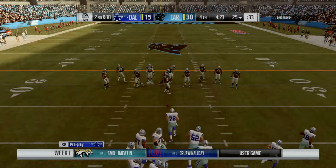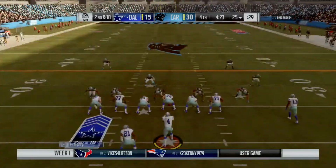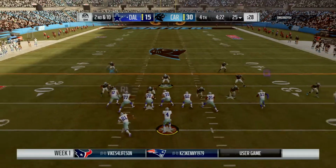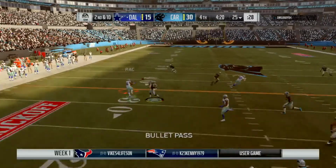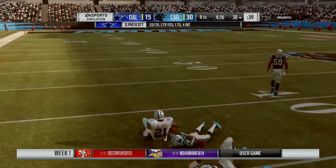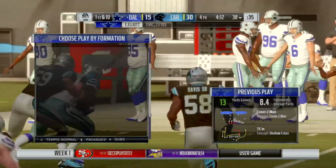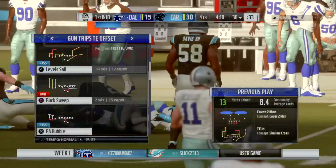An incomplete pass leads to 2nd and 10 from the 25. On 2nd down, Prescott again. Throw left side complete. It's Elliott. And they're able to get this one across the 35. That one goes for 13 yards, and it moves the sticks.